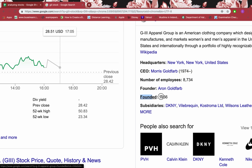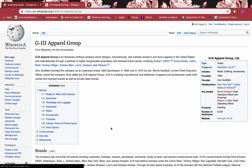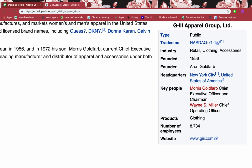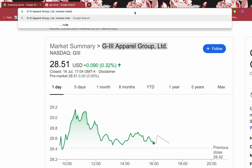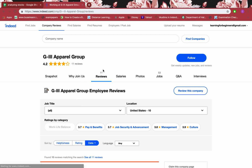Then I can see when this was founded, in 1956. If I just go to Wikipedia and go to the box, I can see founded 1956. I'll just copy that, and I want to see what the employees think about it. I'll go to Indeed, and I can see 11 reviews, which is not plenty, and it's 4.2 star, which is brilliant.